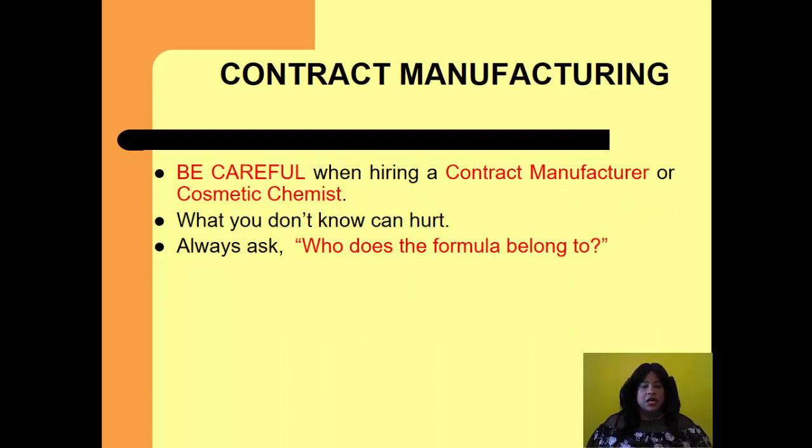If you decide to use contract manufacturing, please be careful when hiring a contract manufacturer or a cosmetic chemist. What you don't know can hurt. Always ask, who does the formula belong to? Once again, please always ask, who does the formula belong to?